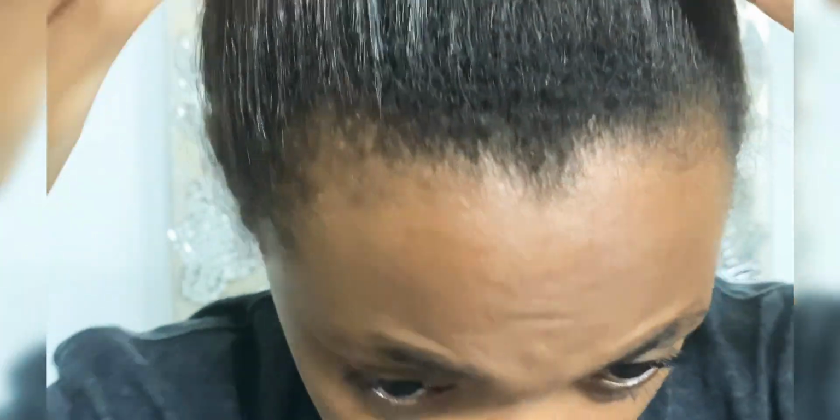My hair is super soft and super shiny, so this was moisturized definitely about 24 hours ago using my LCO method. In my previous video, I mentioned you should be able to touch your hair and see a little shine, and there it is. I'm going to start the detangling process and operate in sections.